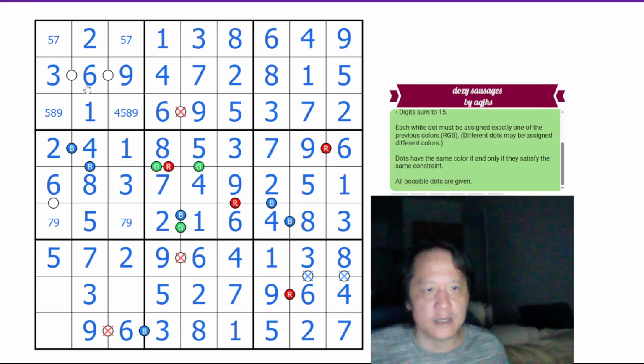This is then a blue dot. This is a red dot. 5, 7, 5 and 9 eliminate 5 and 9 in the rest of this row. So this can't be 5 or 9. It's 8. This can't be 5 or 9 or 8. It's 4.